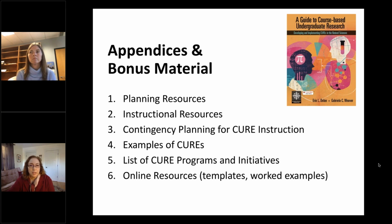And in addition to the material in the main chapters, we added a great deal of material as appendices and online bonus material. There are resources you can use for planning, for thinking about how you link your research goals and your student learning goals, and actual instructional resources that help you get into that first day of class with your CURE and make it a success. We included a section on contingency planning, following on the heels of our interesting year 2020. We realized that that's not the only time that instruction has been interrupted at an institution, and there are ways to deal with a variety of hiccups that might come around when you're implementing a CURE. We've also provided worked full examples of CUREs, as well as templates that you can use for trying to implement your own CURE.